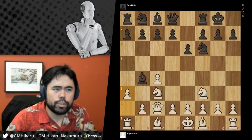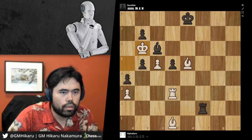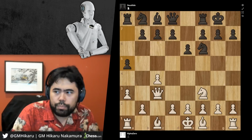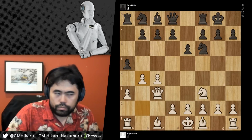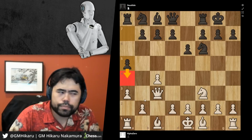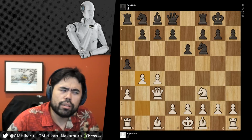So a3 was played, bishop c3, queen c3, a5. A5, b4 was played. Now, obviously here, black wants to play a4. B4 is a very peculiar move by AlphaZero.